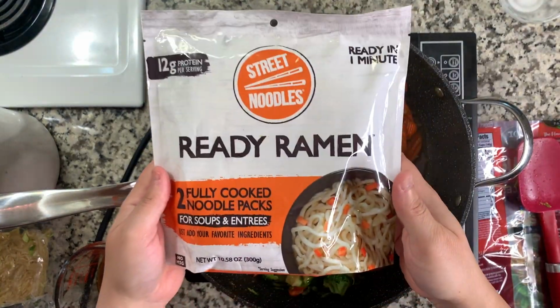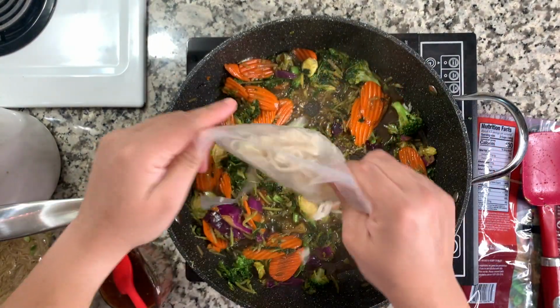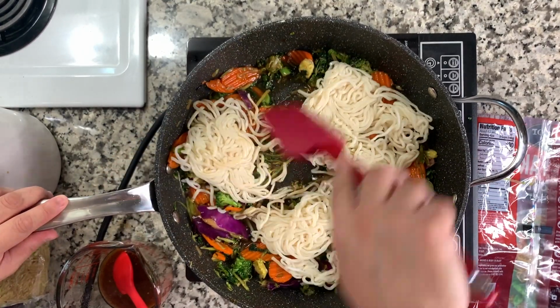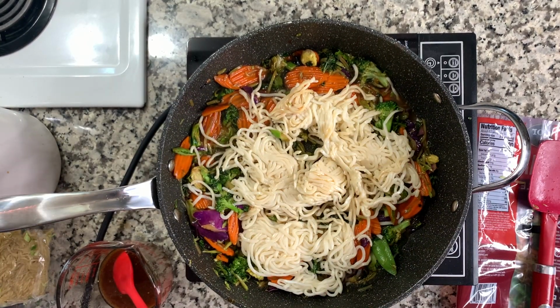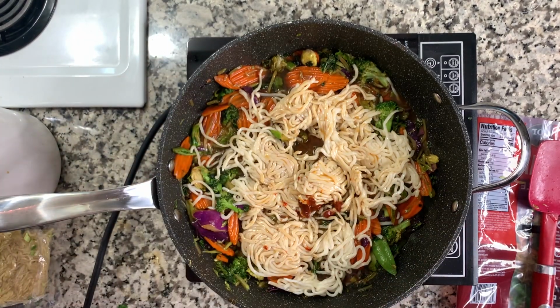And then I had these ready ramen noodles in my fridge that I needed to use up, so I thought this is a perfect meal for that. So I just dump those in there, but you can use prepackaged top ramen noodles even. That's what I typically use for something like this. But this is what I had already. You can even just not put noodles and serve this over rice, whatever your preference is on that. You can just omit any noodles from this part.